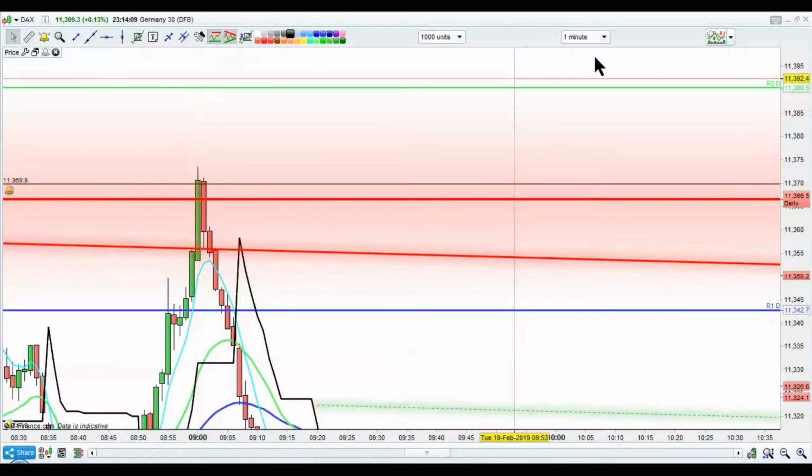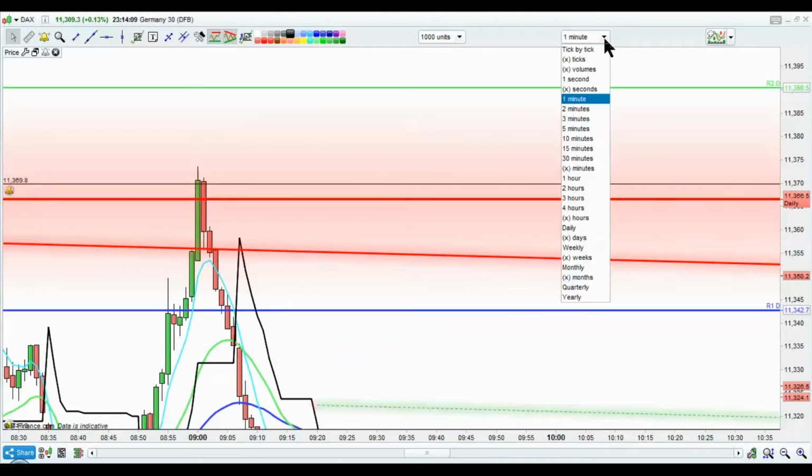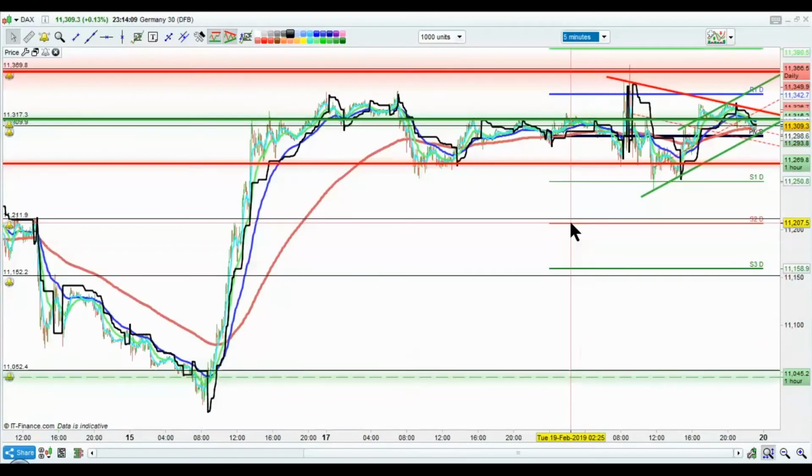There's that candle on the 5-minute chart. So let's just expand this a bit more. Too far. There we go. Look at those candles. These are two 5-minute green candles. From here, in fact, the lowest point there, 11,283.